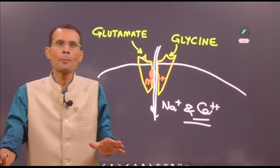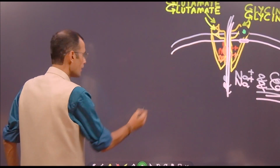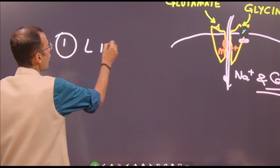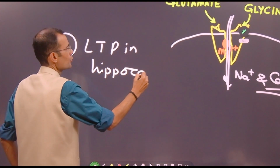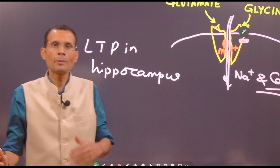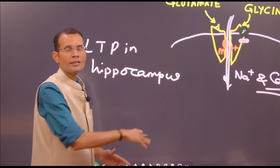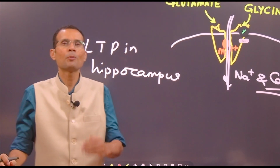Now what is the clinical application of all of this? The NMDA receptor for glutamate has been implicated in a variety of processes. For instance, long-term potentiation in the hippocampus. You know, the hippocampus is the basis for long-term memory. And what's the basis for long-term memory in the hippocampus? Long-term potentiation. This is possible because of the NMDA receptors in the hippocampus.